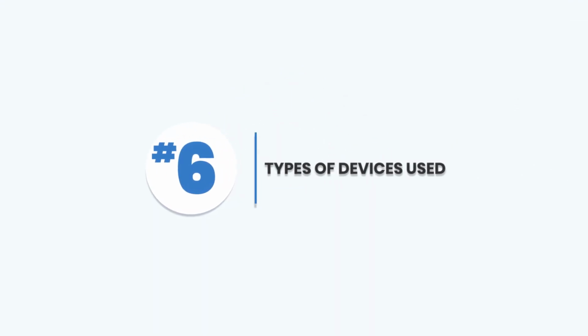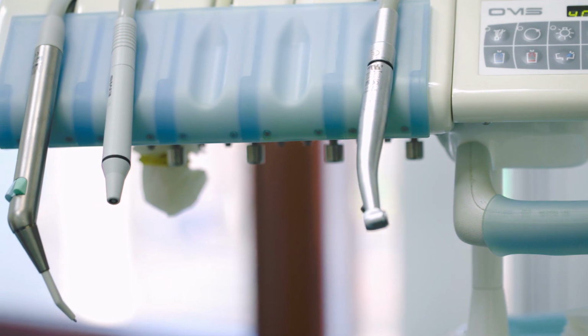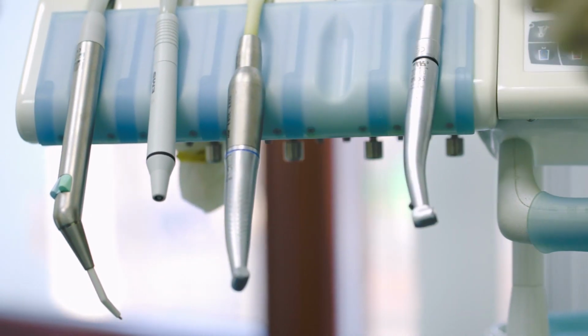The number one reason people come and see me is cosmetics. Second thing is I want to be able to chew and eat my food. The third thing is I'm in pain. The fourth thing is I am just so tired of spending money on dentistry. So depending on what 4 reasons people give me, that really dictates which device I'm going to suggest.